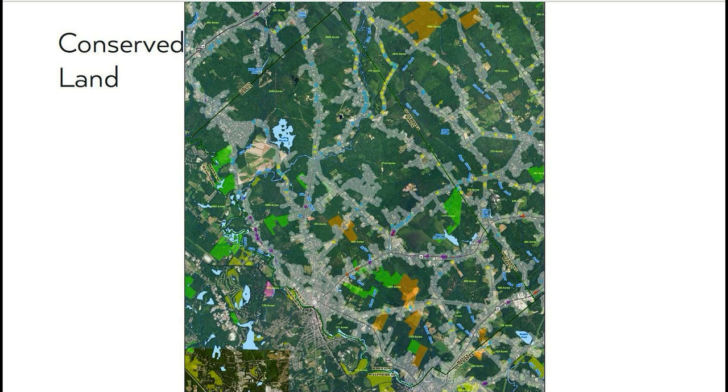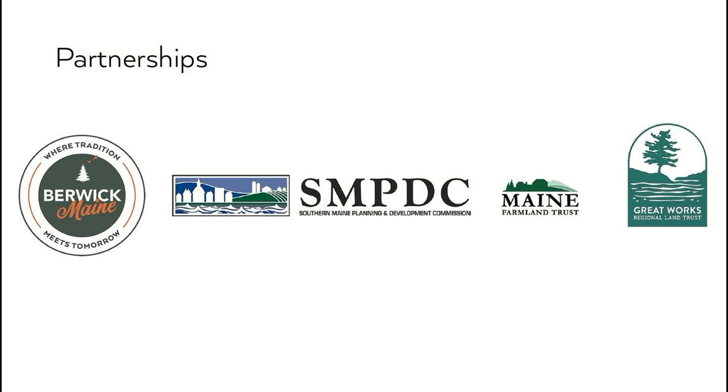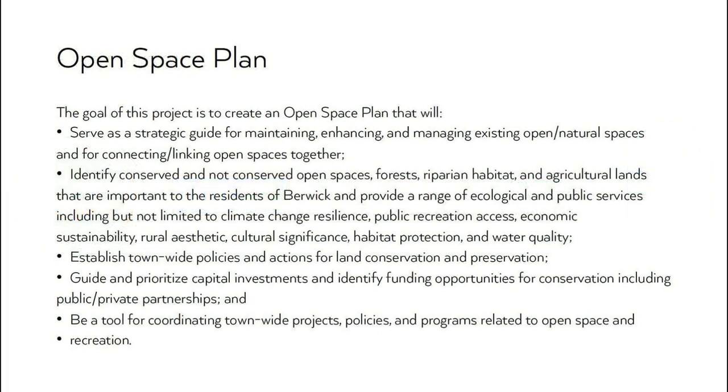And with each building permit, the town collects open space impact fees. And with those funds, we're going to strategically target these types of areas to make sure they are conserved. And we're doing this with a regional partnership. We're working with Southern Maine Planning Development Commission, Maine Farmland Trust, and the Great Works Regional Land Trust. Something we're working on with SMPDC, Southern Maine Planning Development Commission, is an open space plan.